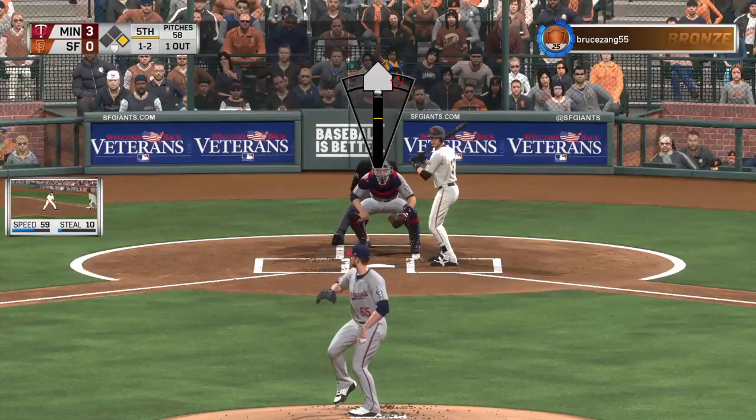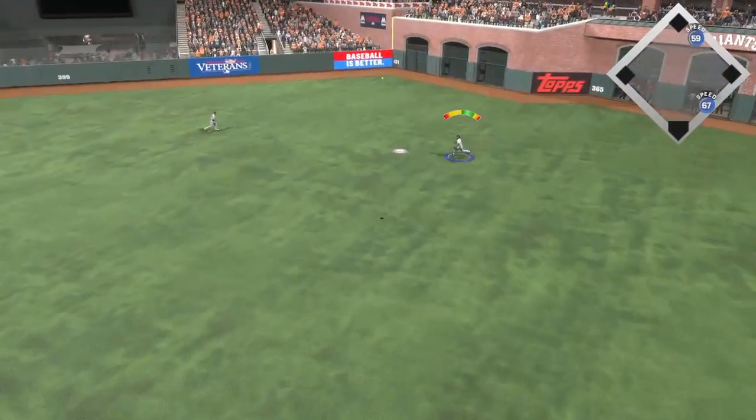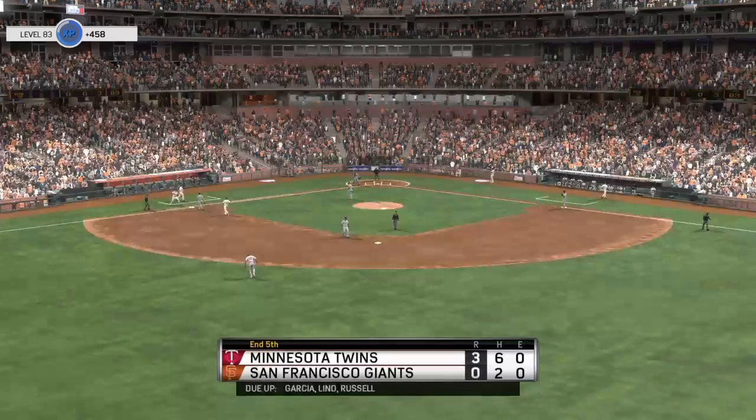Inside corner called as strike 1-2. Pitch swung on and hit in the air. Taylor giving chase. He gets there and makes the play for the second out of the inning. On to first, a double play.